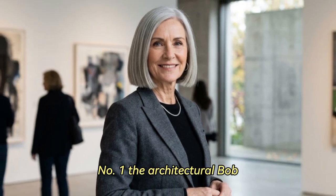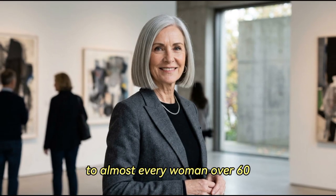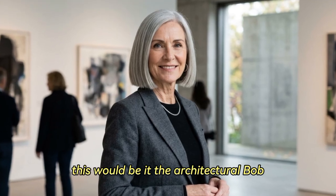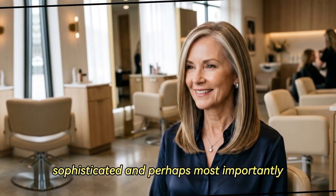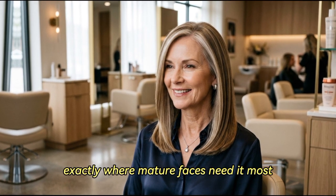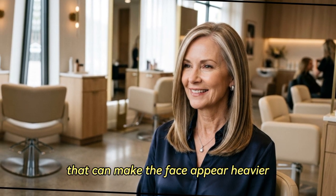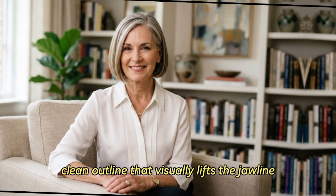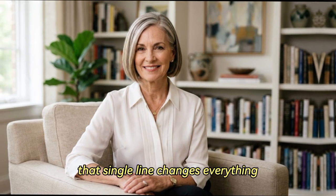Number 1. The architectural bob. If I could recommend just one haircut to almost every woman over 60, this would be it. The architectural bob. It's clean, elegant, sophisticated, and perhaps most importantly, it creates structure exactly where mature faces need it most. Unlike rounded bobs that can make the face appear heavier, the architectural bob features a sharp, clean outline that visually lifts the jawline. That single line changes everything.